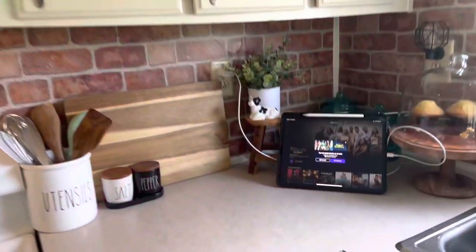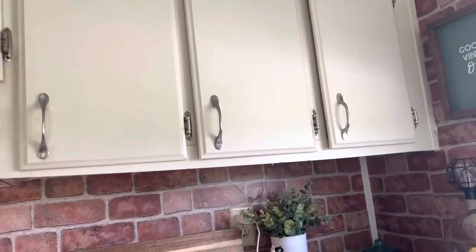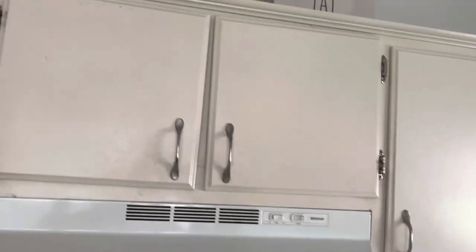All right, so I've got my setup here. I've got my tablet. I'm gonna watch some Game of Thrones for the umpteenth time. But yes, this is kind of embarrassing. So I'm gonna open these cabinets. This is where we keep our food. My seasonings are up there and plates are over here.